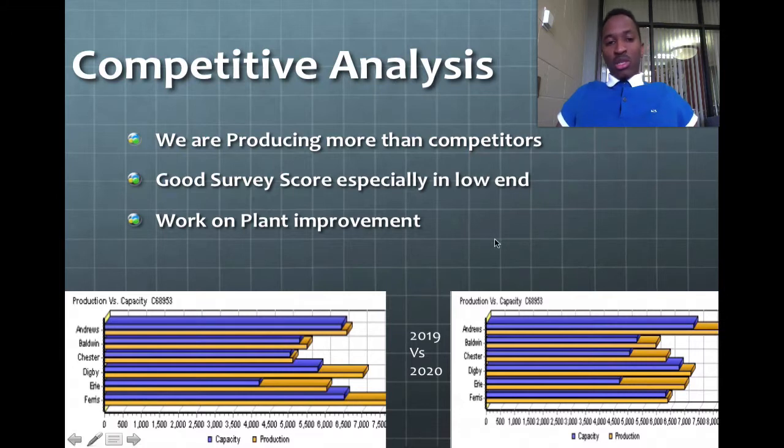We also have a good customer service score, especially in low end with the Dell product. Especially in December, for the next year, having a good customer service score will allow customers to buy your product first. So having that is really helping us. If you have a lot of products, you could sell them right away.